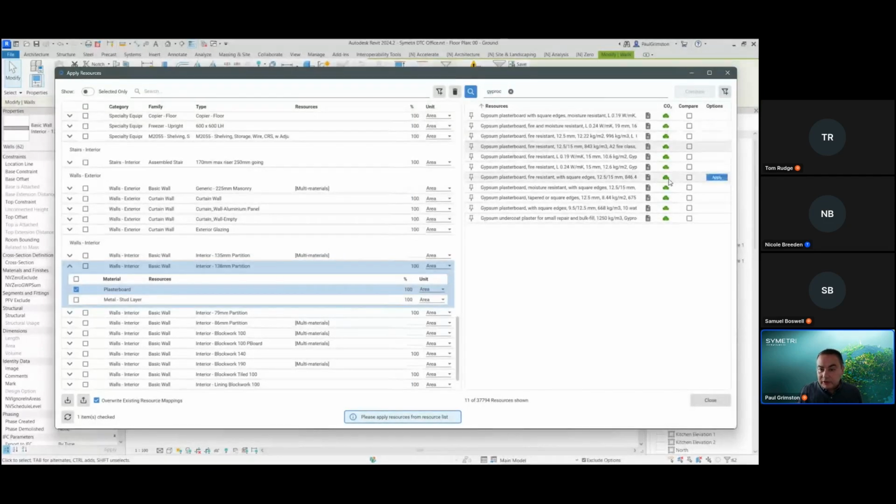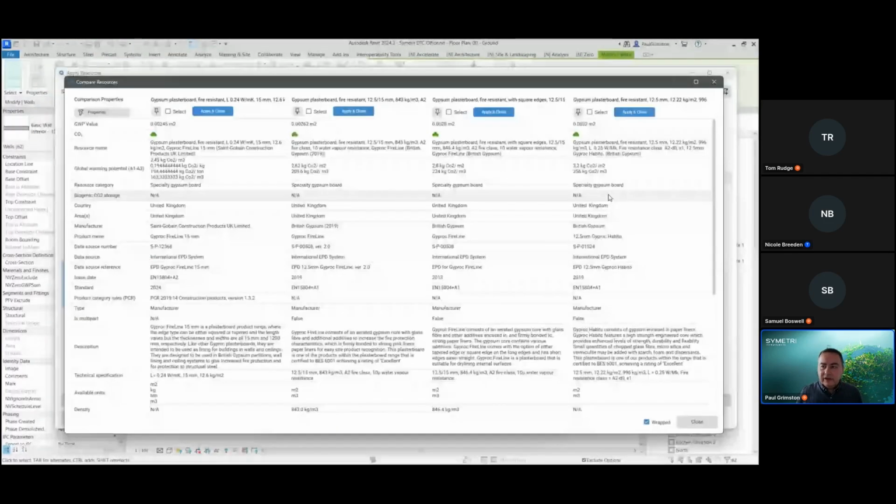But a few other things, we've got the color code in here, which shows us how green it is in terms of stakes. This is kind of the second level. There'll be a darker green, which is a little bit better than this. And we've also got a compare option. So if we're not sure, we can select up to 5 of these and then just hit the compare button. And it'll open up a separate window for us. And then we can see all of those lined up.